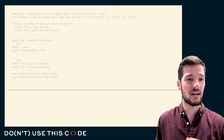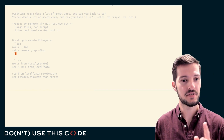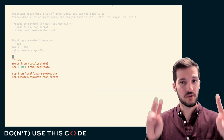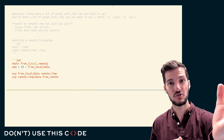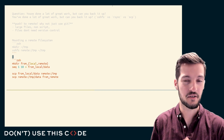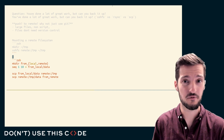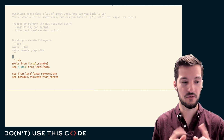Well, one of the options that we can do is mount a remote file system using SSHFS. This is a fantastic tool, and what it'll do is create a fake mount of your remote directory. It'll actually pull that remote directory to your local machine, and pretend like that directory exists on your local machine. You can cd into it, you can ls into it, you can write, read, whatever from it. It's a great tool. There is one caveat.